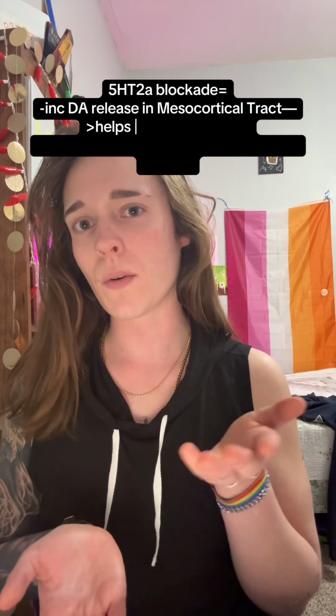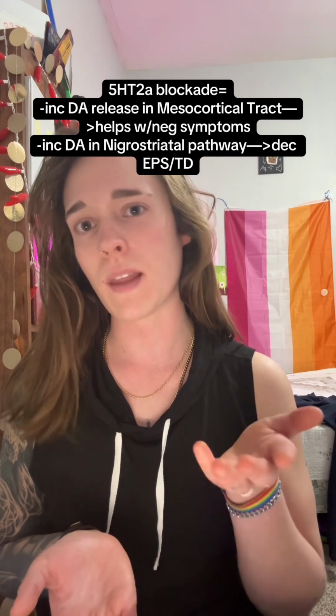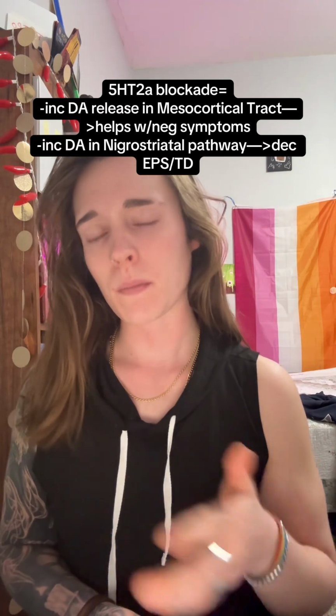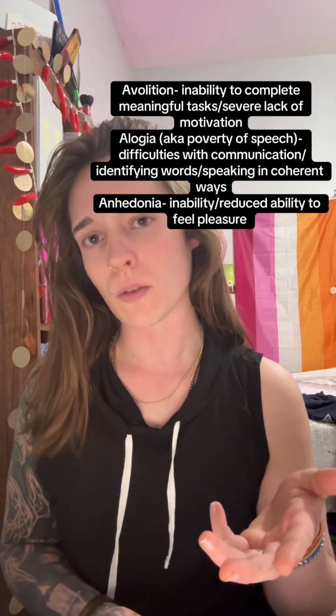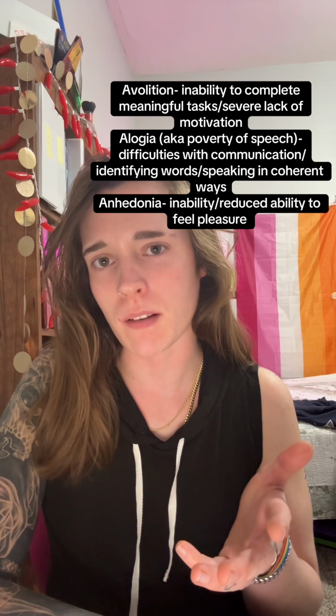Second-generation antipsychotics are different because they block the serotonin 2A receptor, which is thought to help with negative symptoms of schizophrenia. Negative symptoms like blunted affect, avolition, alogia, anhedonia, and social withdrawal. Negative symptoms are harder to treat than positive symptoms.